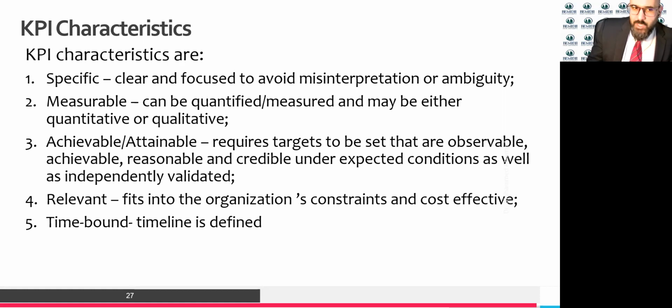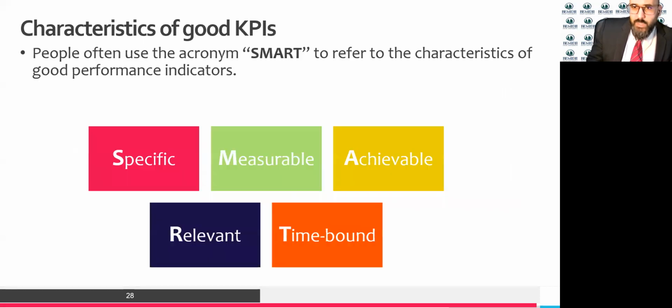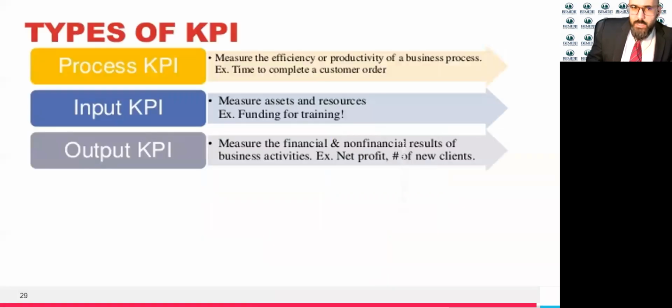We need to be able to measure it, and it must be achievable. When we set the goal, we need to make sure that our team can meet that goal and achieve it, attainable. And relevant: as long as it's related to the mission and vision of the organization, that's perfect. And time bound, which means the timeline for the KPI is defined. So this is what we call SMART goals or SMART KPIs, which will help you to build measurable key performance indicators, and these will help you again to see how you are progressing. There are different kinds of KPIs.